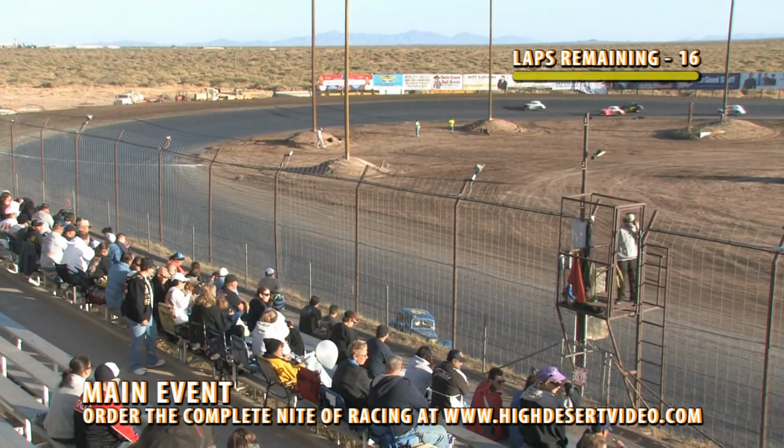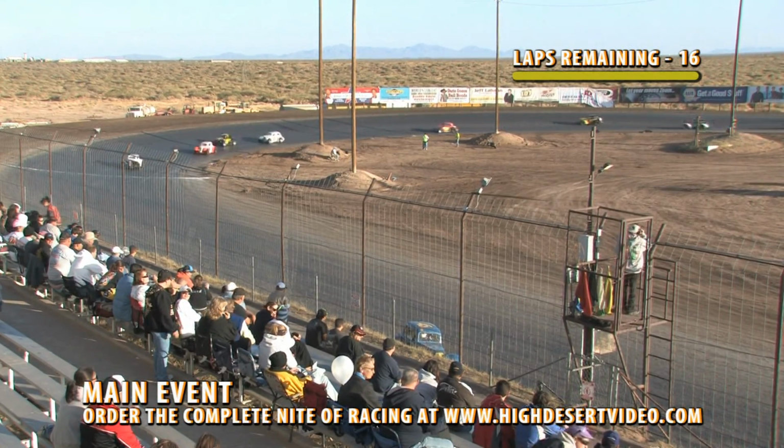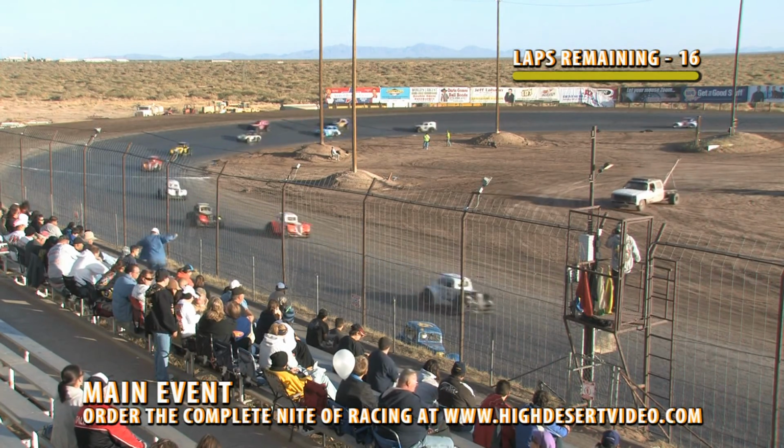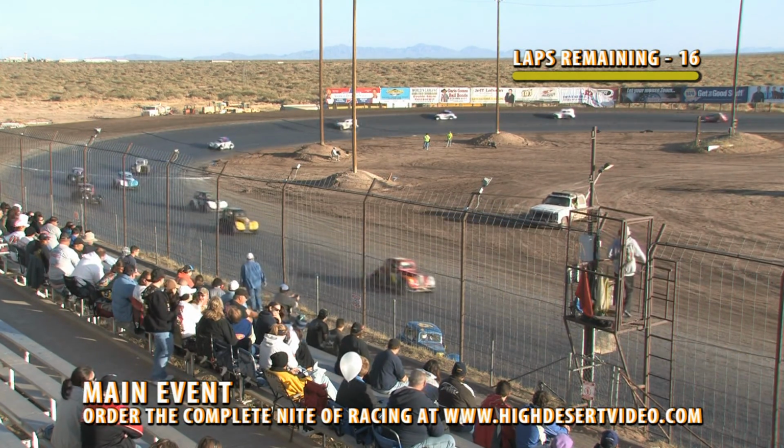A car parked right here in the front straight, the 45 of Ricky Rodriguez, the driver out of El Paso, Texas, in the Noble General Contractors 45. He has parked it up against the outside concrete here on the front straightaway. So it looks like his night will be coming to a very abrupt end at the Southern New Mexico Speedway.